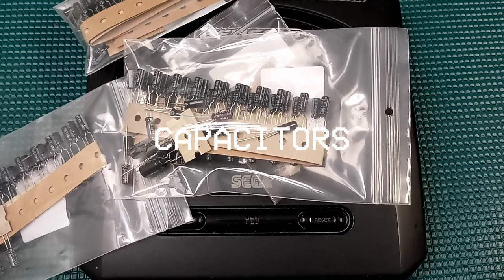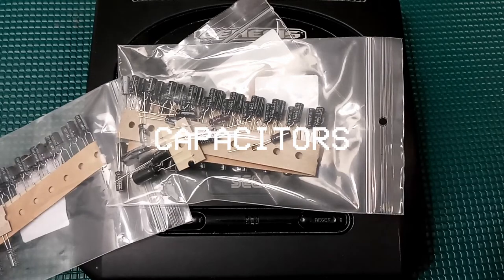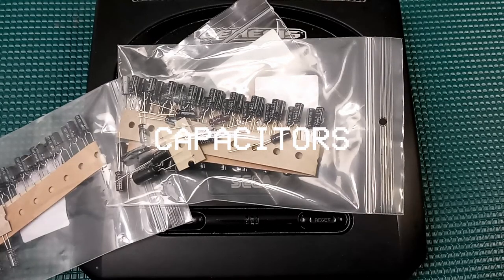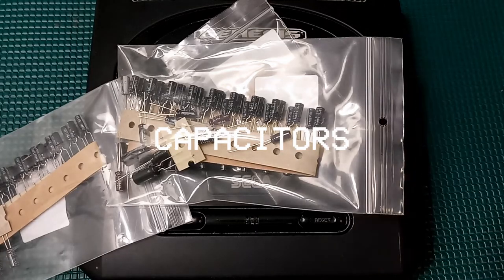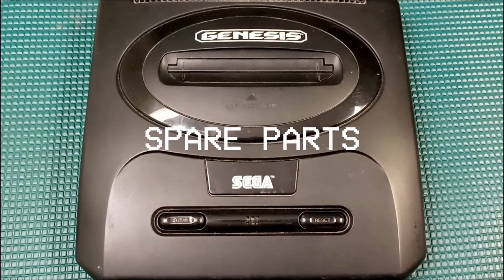Capacitors are expected to last around 15 to 20 years or so, so even if you've got the newest Genesis, if you've never done it before, it's about time to think about doing a recap, especially if you plan to play it a few times a week. Old game systems are fine for light, casual use as is, but new caps will give you the best results and longevity. For spare parts, my go-to site at the moment is Console 5.